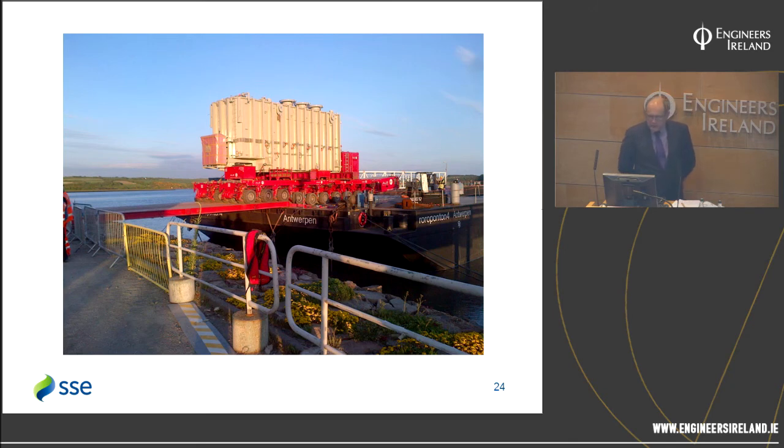We used a different company, an Antwerp company, for the second. The first barge company was Dutch, and then we moved to a Belgian company for the transformer delivery. So you can see the same method, using a multi-axle machine to drive it off.